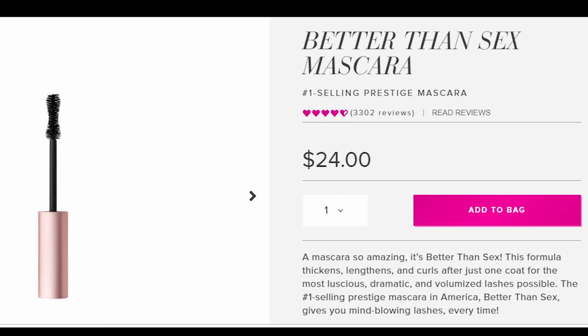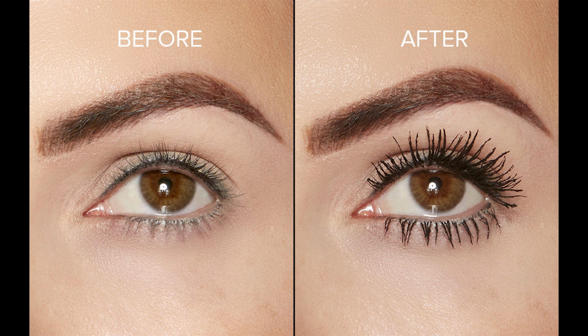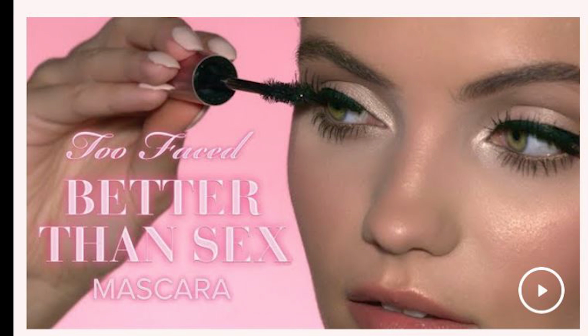The hourglass-shaped brush was designed with extra stiff bristles to maximize the performance of this carbon black collagen-fueled formula. 1 coat and lashes are full and defined. 2 coats and lashes are even more luscious, curled, and dramatic. 3 coats help you achieve the most intense black, multi-dimensional lashes possible. It's formulated without parabens, and it contains a film-forming polymer for smudge-proof all-day wear and unique peptides for the deepest intense black possible.